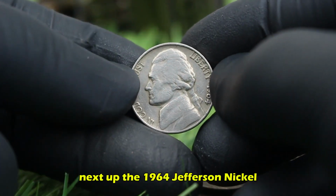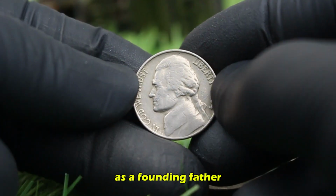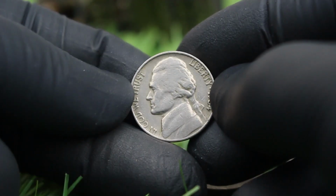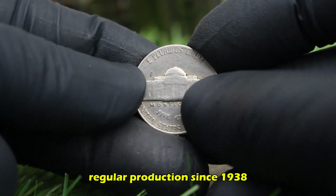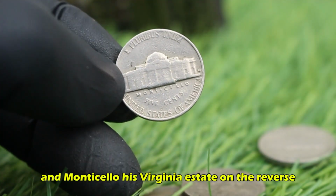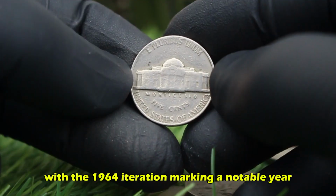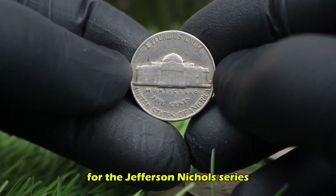Next up, the 1964 Jefferson nickel, which commemorates Thomas Jefferson's role as a founding father and his association with the Louisiana Purchase, is a coin that holds special significance in American history. It has been part of the U.S. Mint's regular production since 1938, featuring the likeness of Jefferson on the obverse and Monticello, his Virginia estate, on the reverse. The coin has gone through several changes and updates in design over the decades, with the 1964 iteration marking a notable year for the Jefferson nickel series.